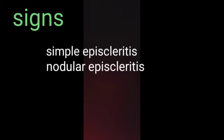Now the signs of episcleritis. On the basis of examination, there are two clinical types. First is simple episcleritis and the second one is nodular episcleritis.